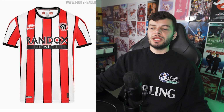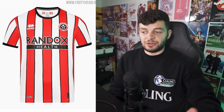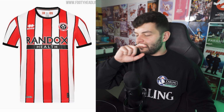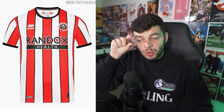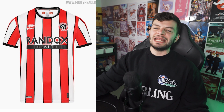Sheffield United at home. Another solid era kit. RANDOX Health. A little bit strange, but the colours work. They got the target with the red in the middle. I think it's solid. I think the black cuffs and neckline are a little bit too thin for my liking. Apart from that, I think it's a solid kit. I'm going to give it an 8.